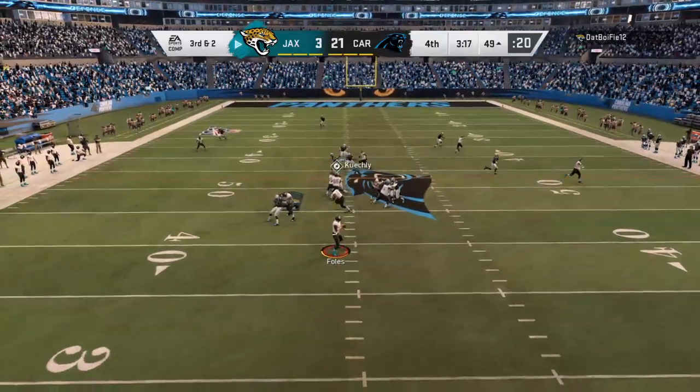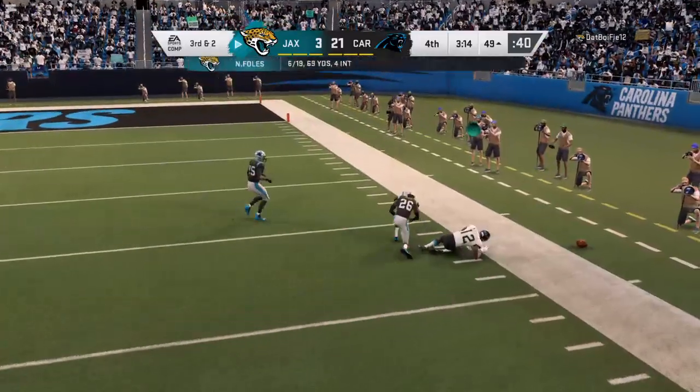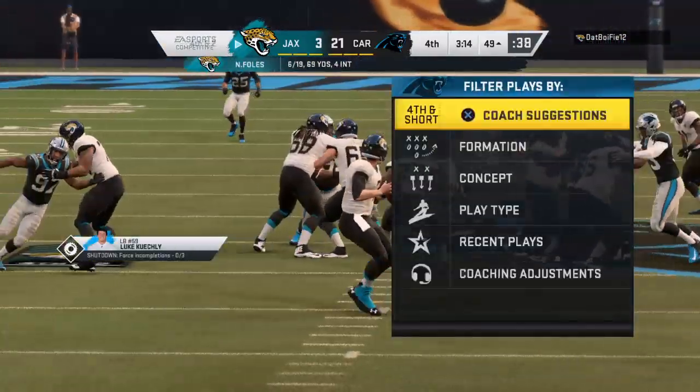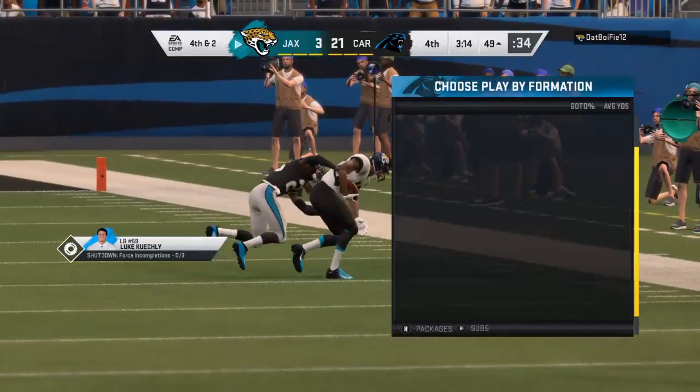Back to throw here. And that will be incomplete. Well, they weren't scared to let it fly, but it falls to the ground and brings up 4th down.